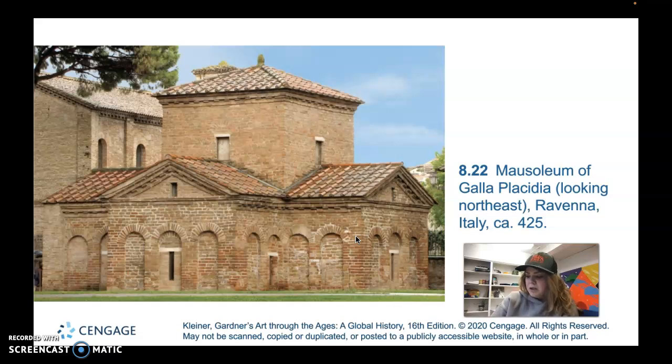And it's basically a longitudinally planned building with a domed crossing. And St. Peter's would eventually assume this form in the 17th century when it's remodeled. So it is going to become a very important building type in the history of Christian architecture. So the outside is brick. That's very typical of this period.